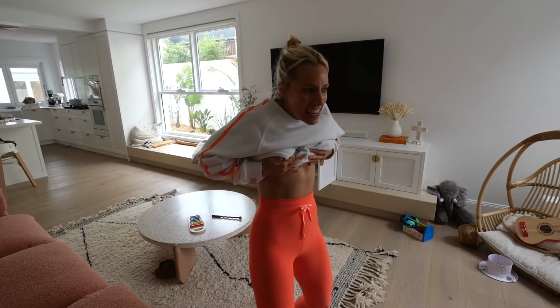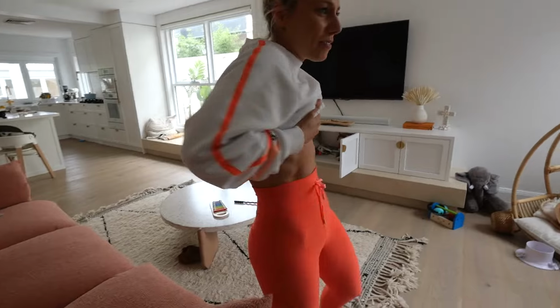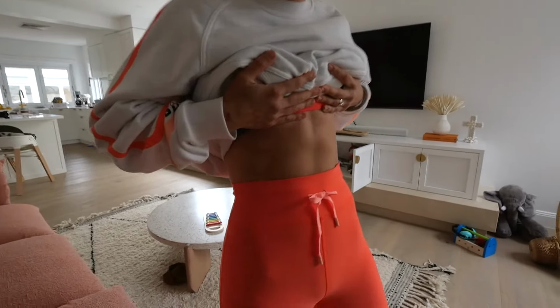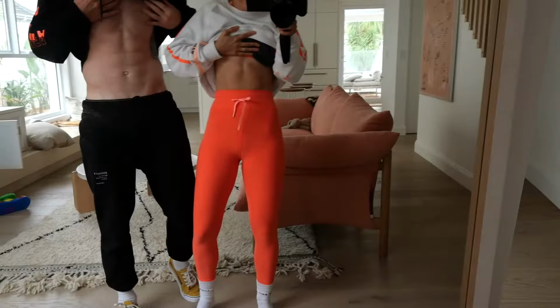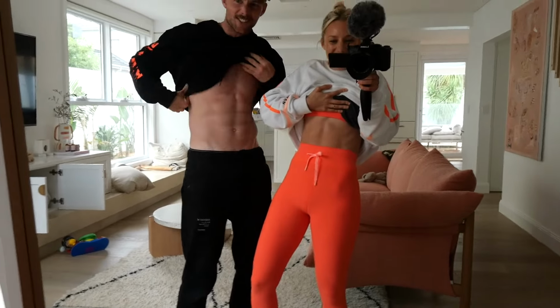Why are you acting like a monkey? Your abs look really good right now, though. This angle is like on fleek. What the heck? They're better than mine right now. They're always better than... They're never, no, never. No, you have a dad bod. Mine are better. Mine are way better. Is this narcissistic or what? I don't know what you're talking about.